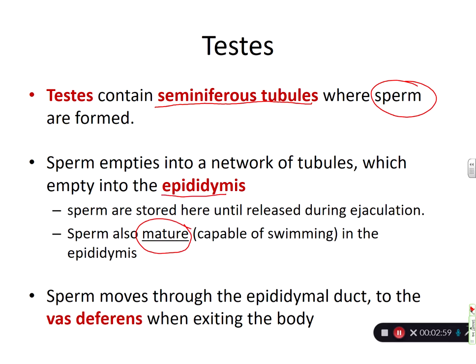And mature means they're capable of swimming. So they gain a flagellum. They also gain what's called an acrosome, which we'll talk about in a minute. I call it a cap. It's like a little cap on the head of the sperm, and it has enzymes in it that help it digest through the egg so it can fertilize the egg.